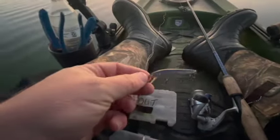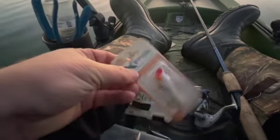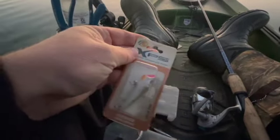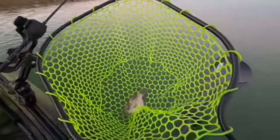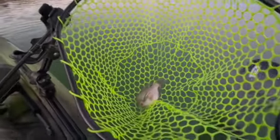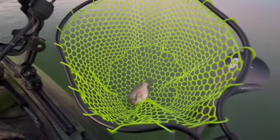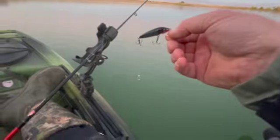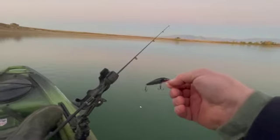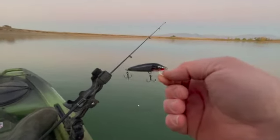Off with the floating Rapala, and on with this XPS. Well, we got the skunk out of the boat. Got a little crappie here on that topwater Rapala. Once again, I'm struggling a little bit with my GoPro, but that's what we just got that crappie on.